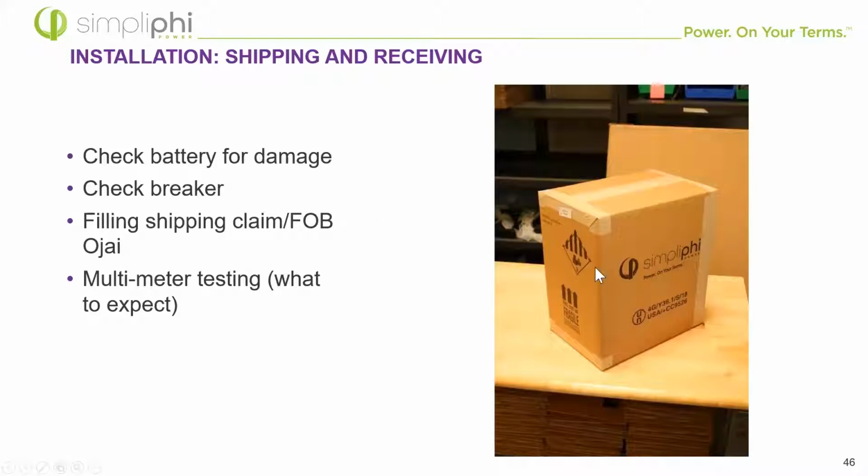Check the breaker. If it drops, sometimes the breakers can be not closed right. That often can be a sign of stress, that it dropped on the battery. And also take a multimeter to it. So that's probably key right here. The multimeter is your best friend. Go ahead and take that voltmeter, take it to the leads and see what you read. If it's a 48 volt battery, I would expect to see around 50 to 52 volts.